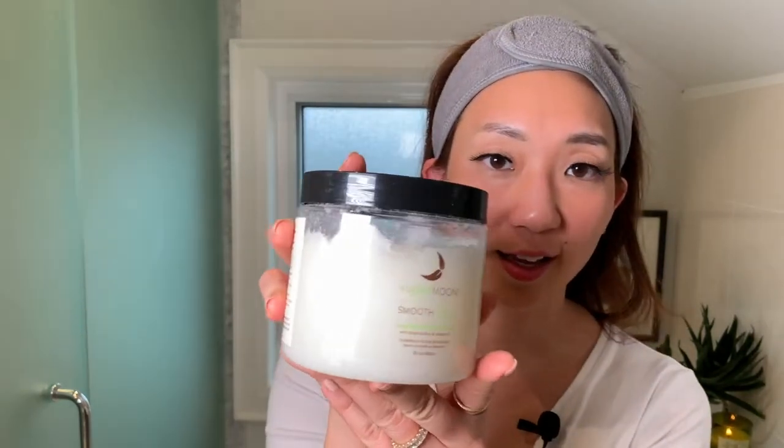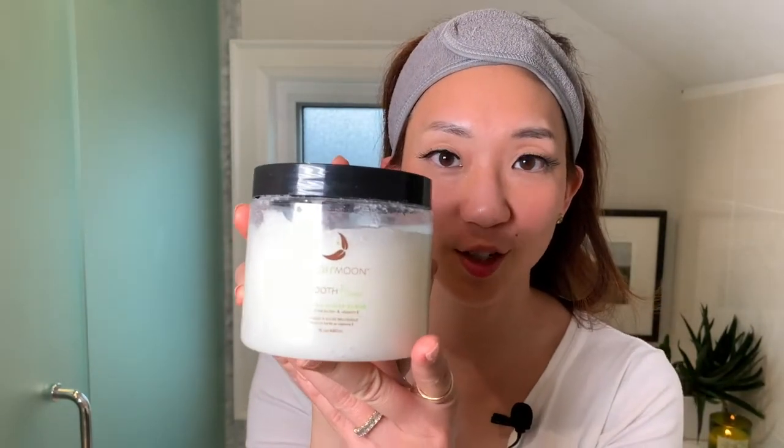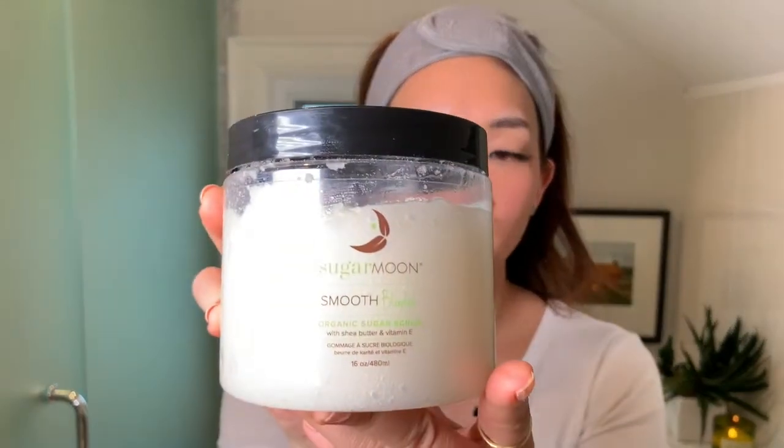this one. If you are unfamiliar with Sugarmoon, I really recommend that you look them up on the internet. After sugaring the hair off my body, I will never go back to waxing. I've never shaved, but sugaring is the way to go. I'm not affiliated with them, but I've been so loyal to them. It's almost like I would never seek anything else for my body.